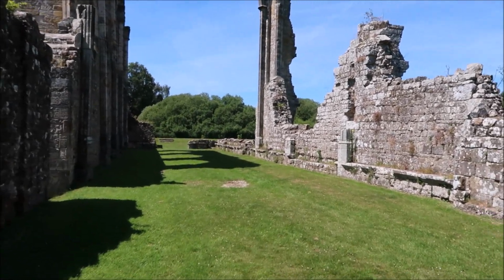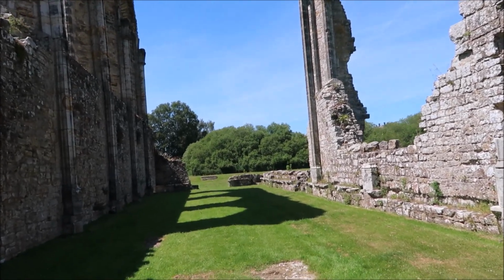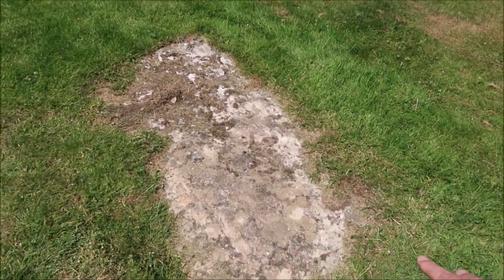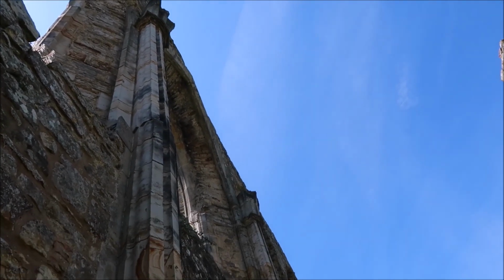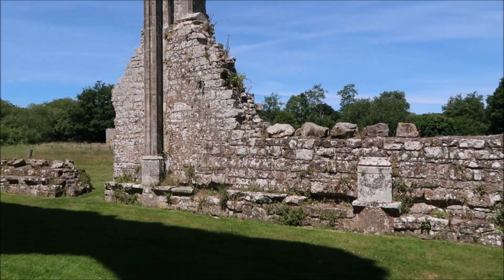I was just going to go down this way because I wanted to show you these columns. We can come down this way. Now, I don't know if these are graves or part of the flooring, because there's a few here. I'm not sure, but yeah. Now I'm trying to get out of the sun. So yeah, look at these columns, guys. And obviously there's one there as well.